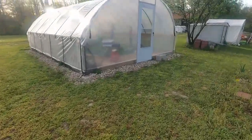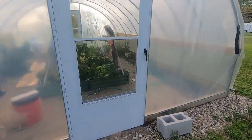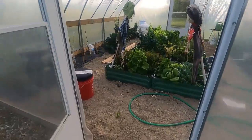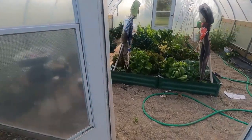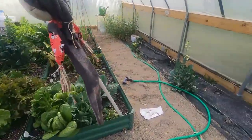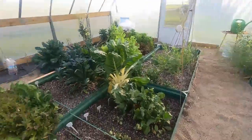So, back to the greenhouse. We started that and never got in here, did we? And we have a bird in here again. I have no idea how this bird is getting in. But we'll open the door and hopefully it'll go out. All right.